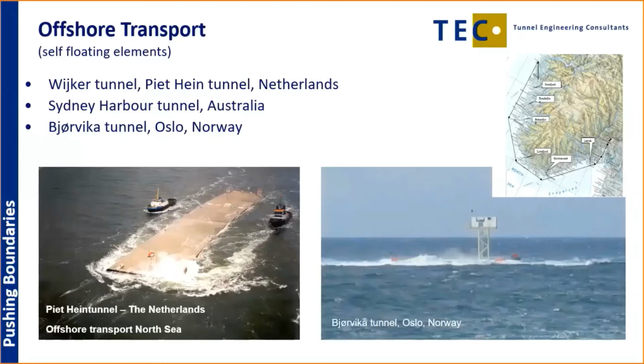And in the last decades, you see that the casting basin locations, the availability becomes more of an issue, and the transport distances have increased. But as you can see, there are many examples of tunnels that have been constructed at a great distance and transported over sea in offshore conditions, and have managed to come from the construction location to the final location.